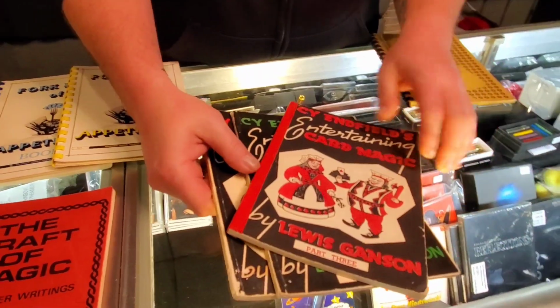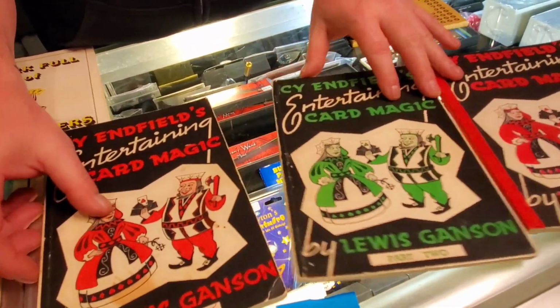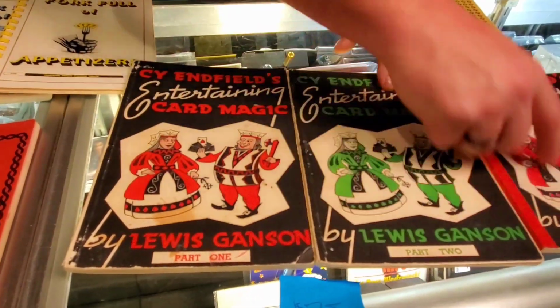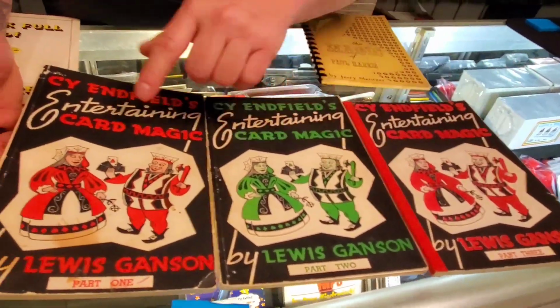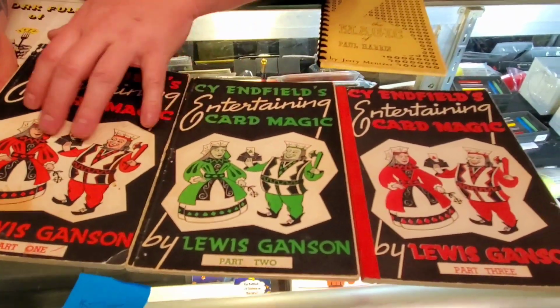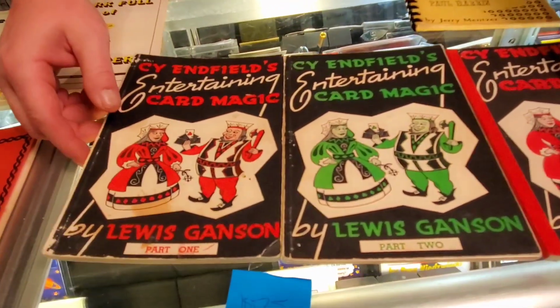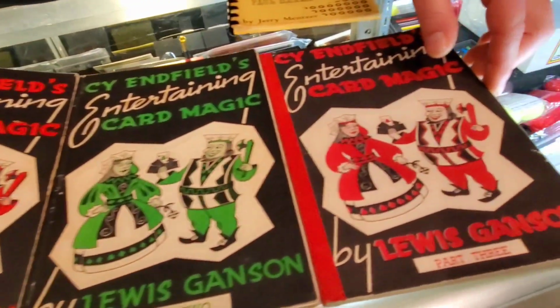The next is a set. These are books 1, 2, and 3, Cy Enfield's Entertaining Card Magic by Louis Ganson. Part 1, 2, and 3. It's funny about these books. A lot of times when I see them, the covers are different. I've seen part 2 with a red cover that looks just like these ones. I've seen part 1 with a blue cover. But this is part 1, part 2, and part 3.